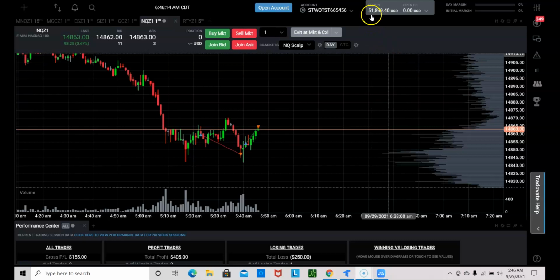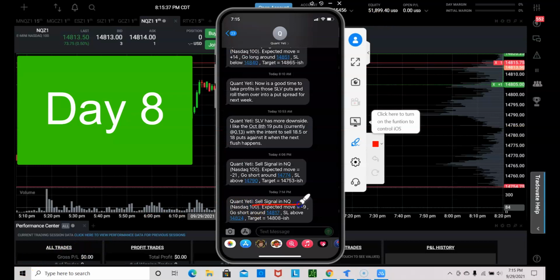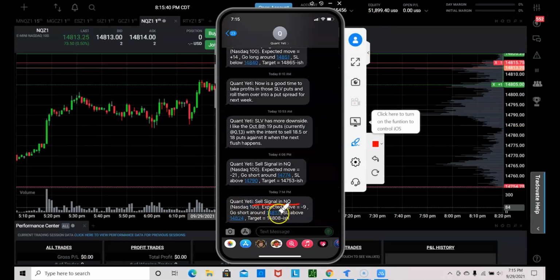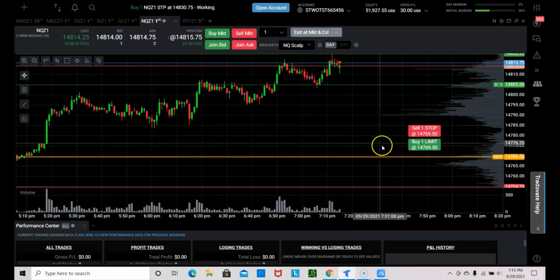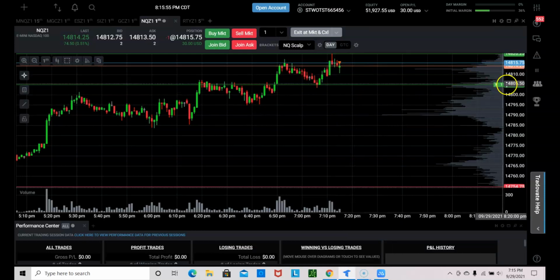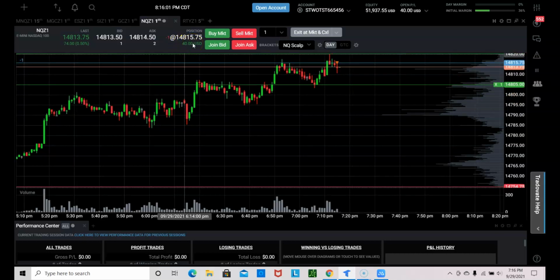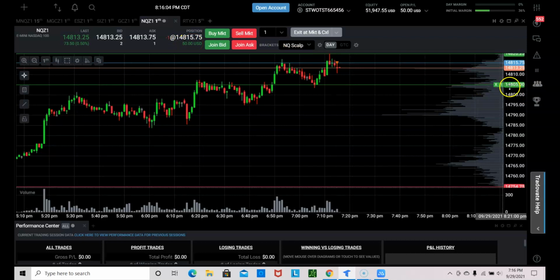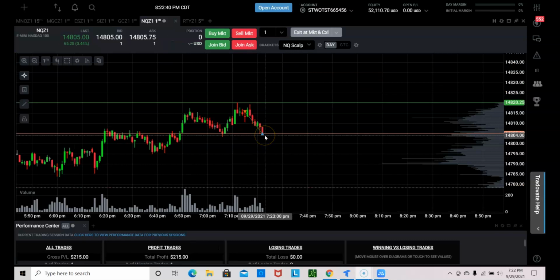The account sits at 51,899. We have a sell signal in the Nasdaq with a projected move of 9 points to the downside, so it's more or less a scalp, and a target of 14,808. And I did place already an order, and it just got filled, so I'm short, and I got in at 14,815.75, and I have my target here at 14,805. The target just got hit, so I'm back in cash.